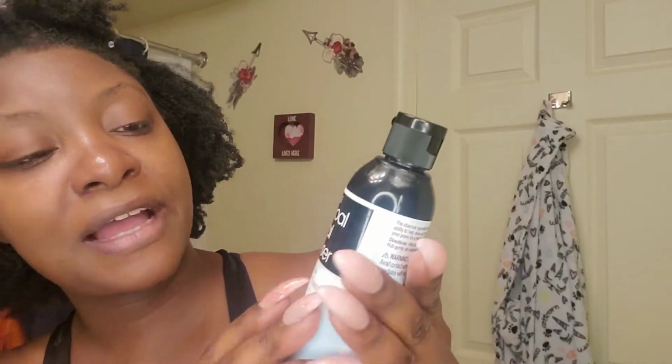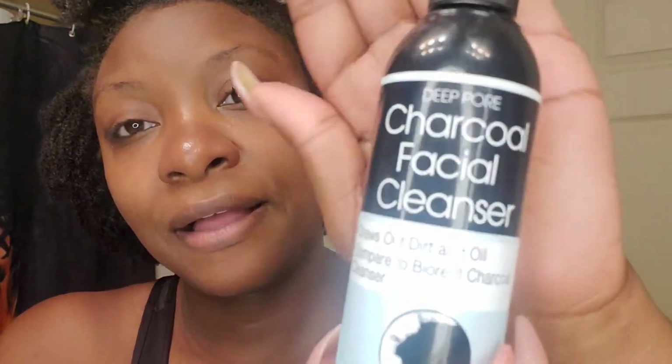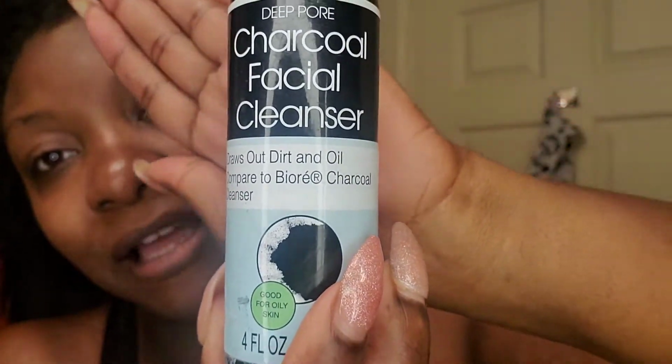This is the Coral Facial Cleanser. Draws out dirt and oil. It says to compare to the Biore Coral Cleanser. And I also picked this up from the Dollar Tree. When I see this, I have a couple of these on deck. I don't use this all the time. This is not my daily facial cleanser.